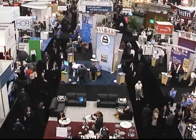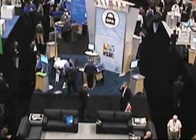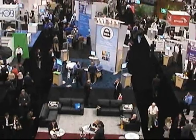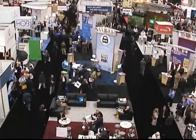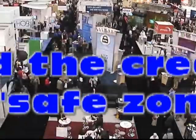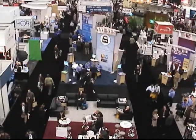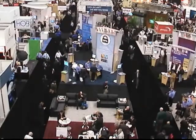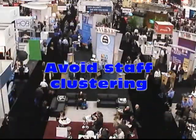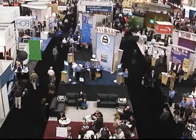As you can see, the staff is doing a nice job of interacting with attendees who slide into the space off the aisle. The challenge of a design like this is that it creates safe zone areas in the booth. These are areas that staff naturally gravitate to because, as people, they seek safety from the passing attendees or the stress of interacting with strangers at a place that's foreign to them. In this example, they're doing a nice job of moving around the space and trying to stay away from just gravitating to one area, and that opens it up and allows attendees to move through the space as well.